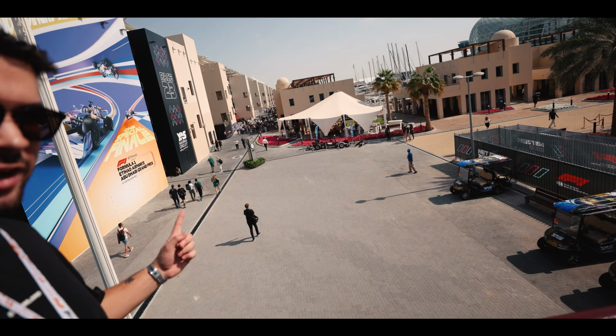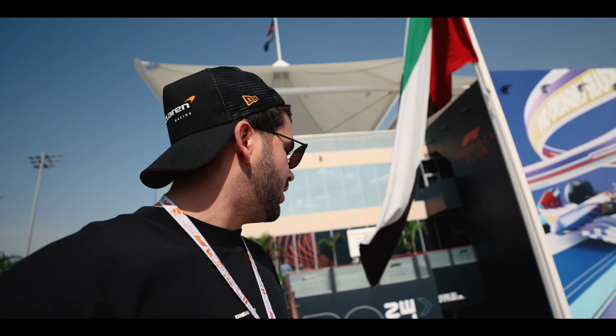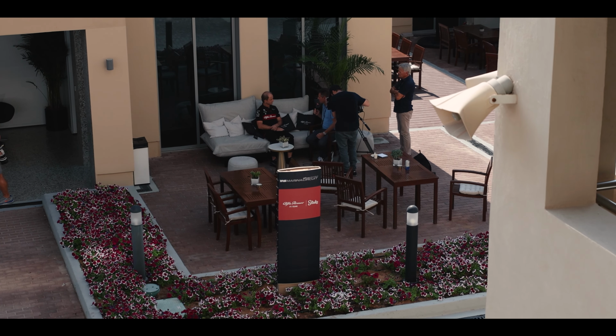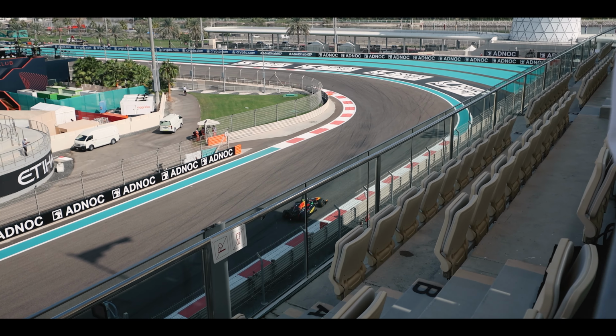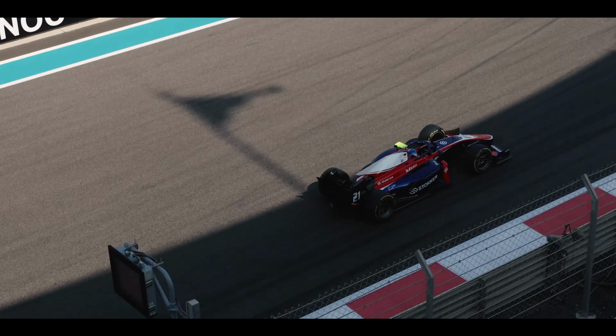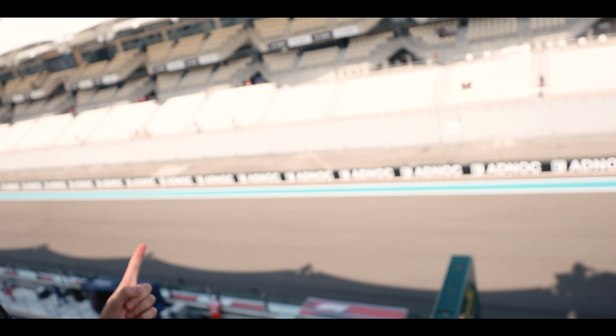So we are in the Paddock Club. Down here is the paddock. That's where all the drivers walk through. It's crazy. All of the paparazzi or photographers are lined up there ready to get photos of the drivers coming in. It is crazy that the race is literally right there, directly above the pit lanes.